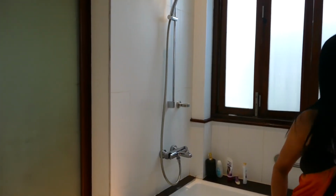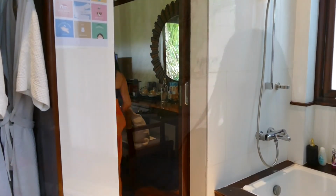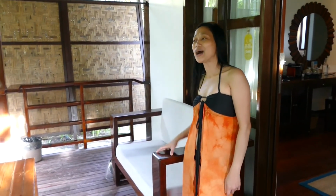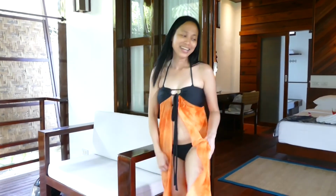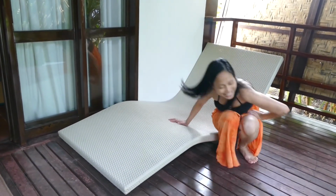All right. So now we are going to the pool area and the beach. And oh, by the way, we have this couch here in the balcony that if you want to just sit down and relax, enjoy the garden view or sip of coffee in the morning, or if you just want to relax before heading to the beach or the pool, you can sit down here. And here's another chair. You can just relax and sit down or sunbathing a little bit.